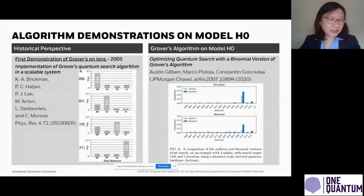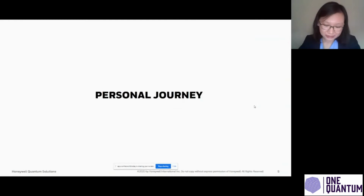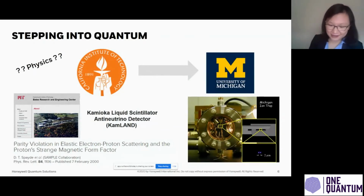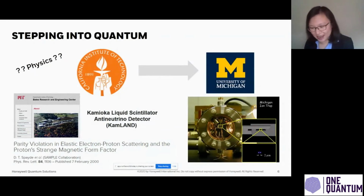So now I will move on to tell you a little bit about how I got into quantum computing, and how we got here. We got here personally, which is a little bit intertwined with the history of trapped ion quantum computer. So when I was preparing for this talk, Denise told me she wanted to know who I wanted to be when I grow up, and I have to say I didn't think a physicist was possible.